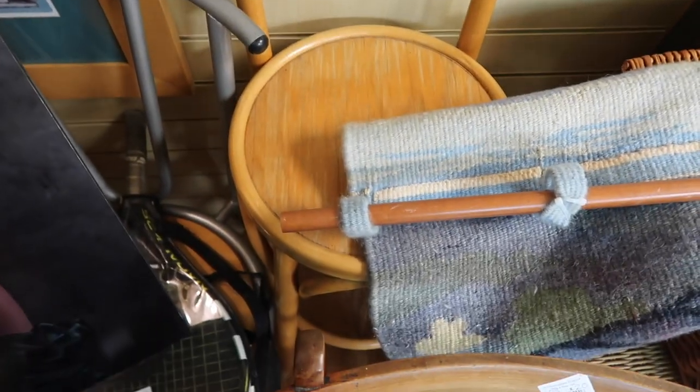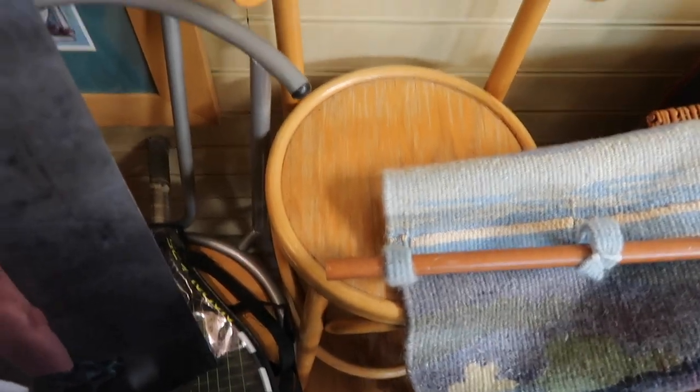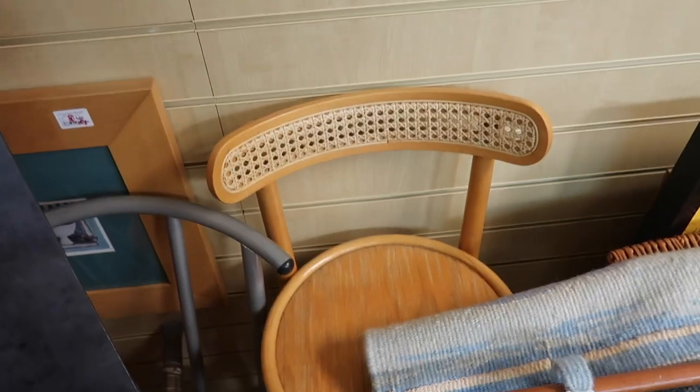This stall has been in here for ages that I've had my eye on. It's £15, but there's only one, and I could do with two really if I'm gonna go down that road for my kitchen, so I think I'll have to leave it, but I thought that was quite nice.